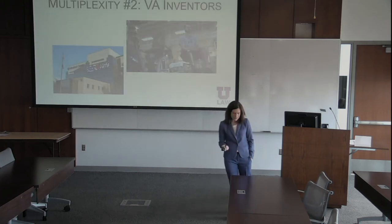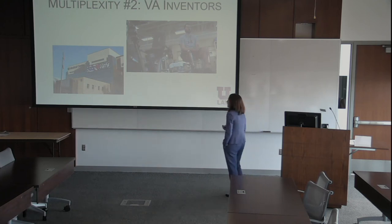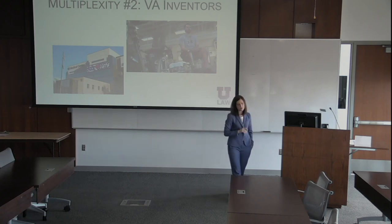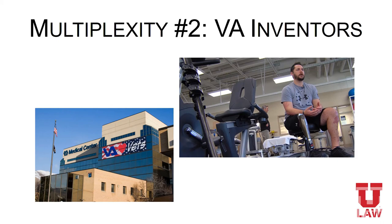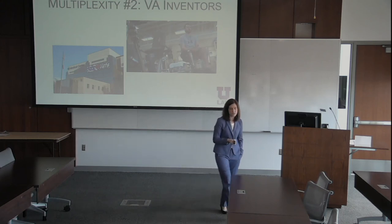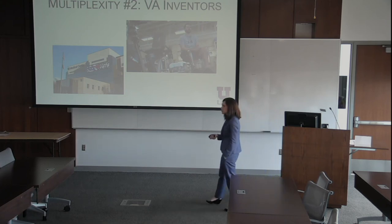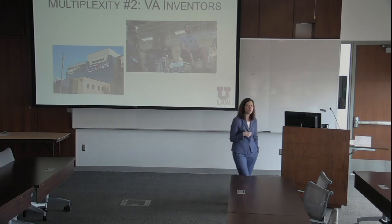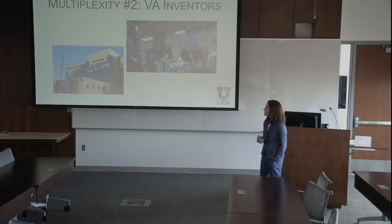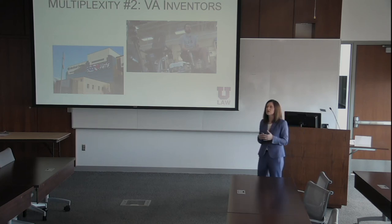All right, so the other multiplexity problem that I would like to do a lot more work looking at involves the VA. There's a large VA medical center here, and there are, I think, 130-ish VA medical centers around the country where the facility treats patients. It is a hospital, with patient care, outpatient therapy, et cetera. But they also have research centers where they do translational medicine research. They are a government federal laboratory in that sense. The employees at the VA are federal employees, as though they're working at the NIH, although they are working at these dispersed, decentralized medical centers across the country.